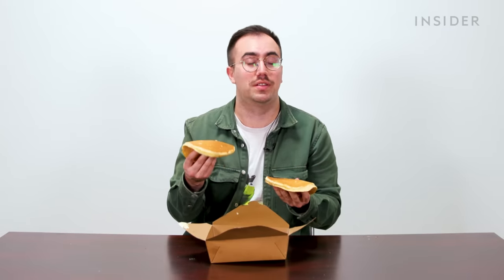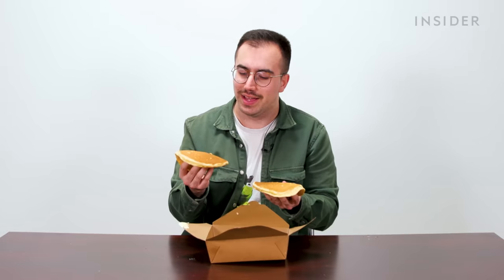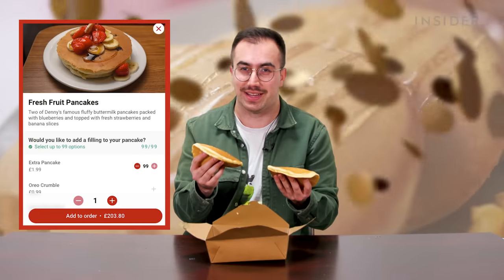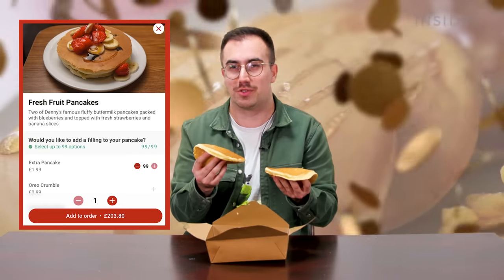However, when I went to order them on the website, it also gave me the option to add a single additional extra pancake for £1.99, and it let me do that up to 99 times. So if you do really, really love pancakes, you can order 101 pancakes from a UK Denny's for the small, small price of £203.80. But how big are the pancakes themselves?